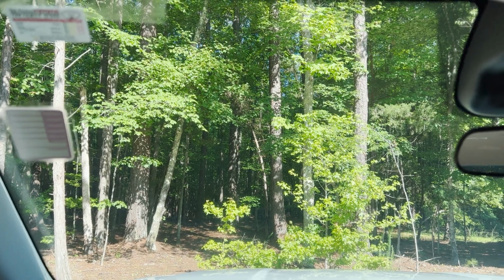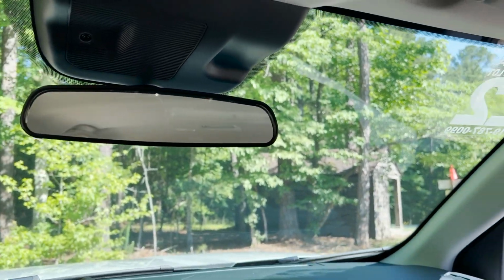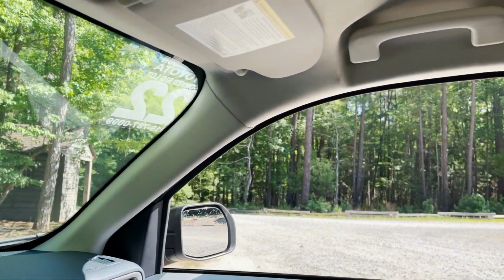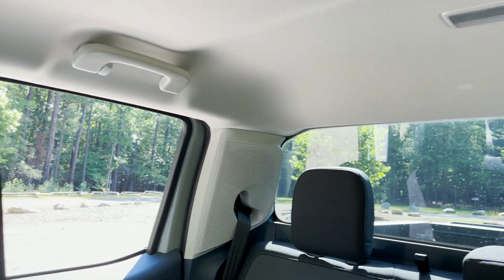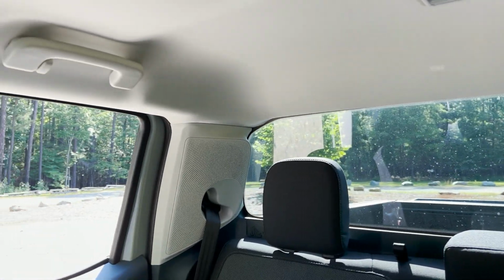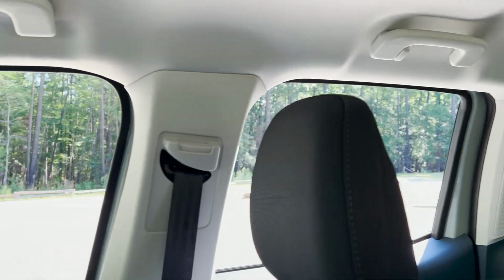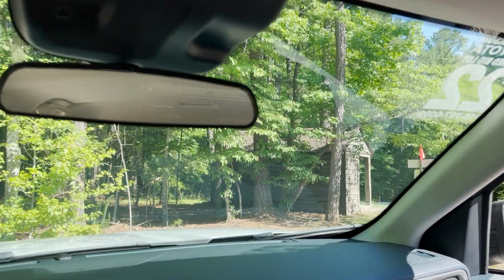Let's look at visibility. Nice big windshield here. It's tall. We got good visibility all the way to the back, and then look out the back window. It's really good. Any view is a nice view of the park. Look at that. Very few blind spots, and that's what everybody hopes for these days.